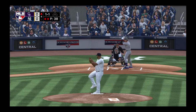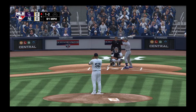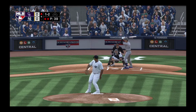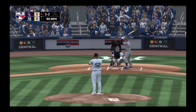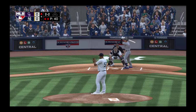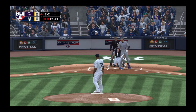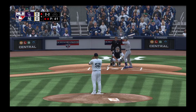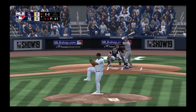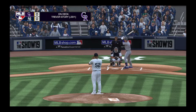Now the 1-1 pitch. Is swung on and missed for strike number 2. And they'll try to get him fishing there, but he won't offer in the dirt, and it's back to even at 2-2. Here now the 2-2. Count remains 2-2. Now another 2-2. Trying to nibble here, and he misses to run it full now.